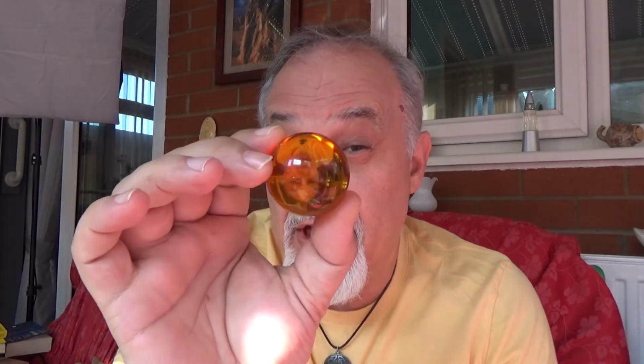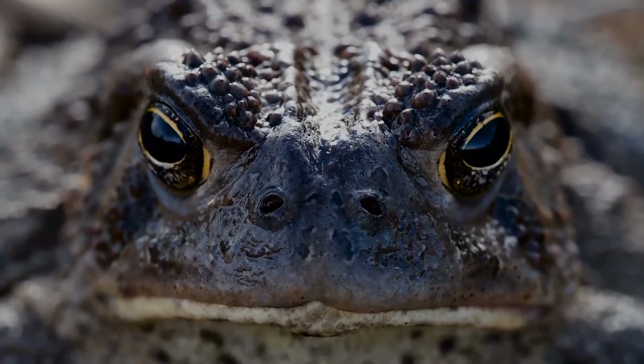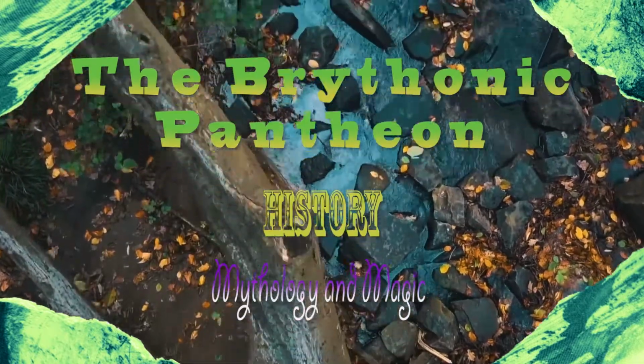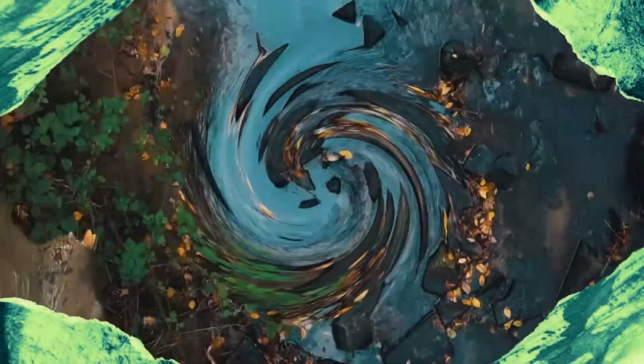The Serpent's Egg. So just what exactly is this little druidic amulet? So, the Serpent's Egg. Now this, apparently, was an amulet that was worn by the Druids.